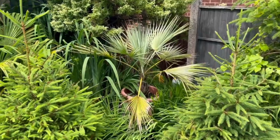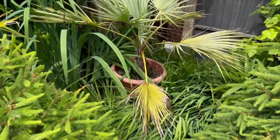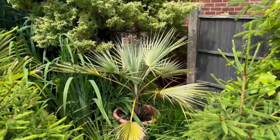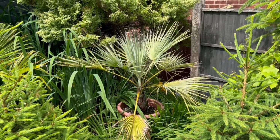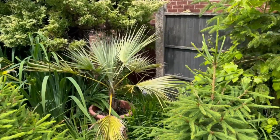I've got a Brahea armata here. This is in a big pot. It's on top of a manhole cover. Really struggle to keep a lot of leaves on it. Probably needs a bit more feed. It's getting plenty of water, so that's certainly not the problem.